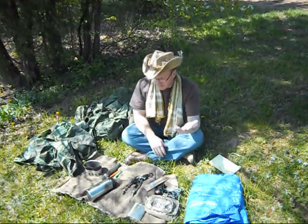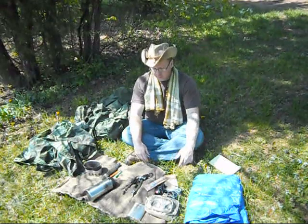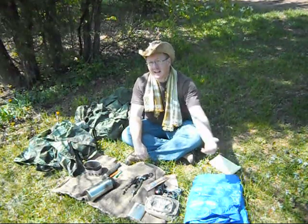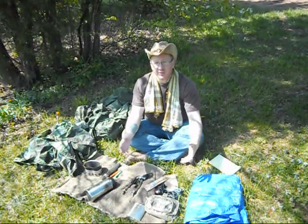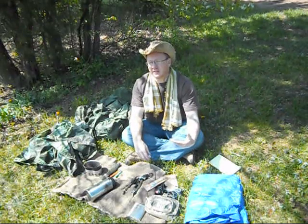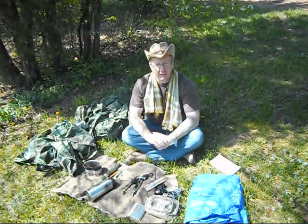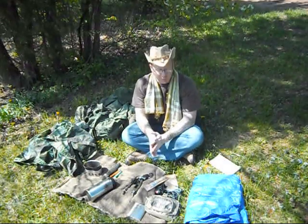The other thing I don't have out here, which I should, is my Lensatic compass, or a compass of some sort, because that's going to help you navigate out of where you're at. If you know your general surroundings, or you have familiarity with the terrain, you could navigate yourself out. And we're going to have navigation videos up in the future for anybody who's never actually used or worked with a compass before.